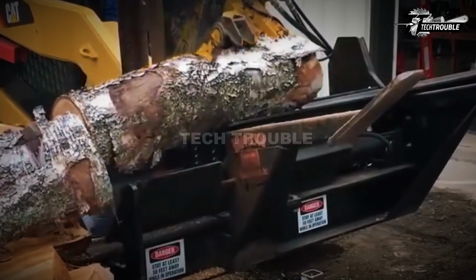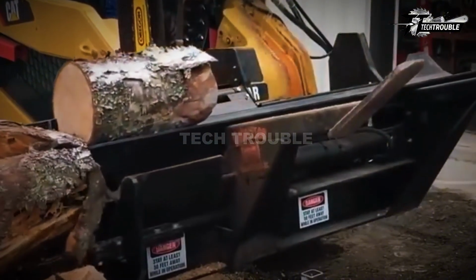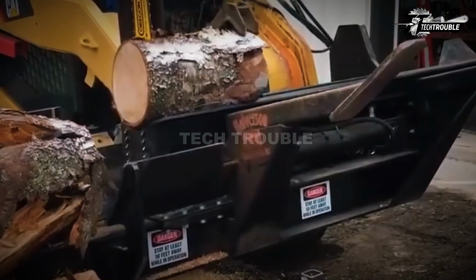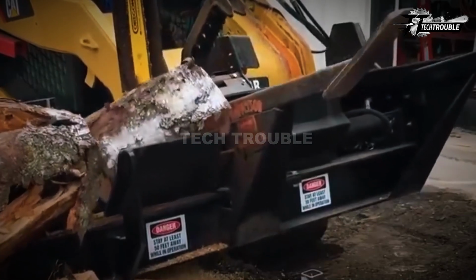Ideal for commercial firewood operations or heavy-duty land clearing, this processor transforms raw logs into burn-ready wood with speed, precision, and minimal operator strain.